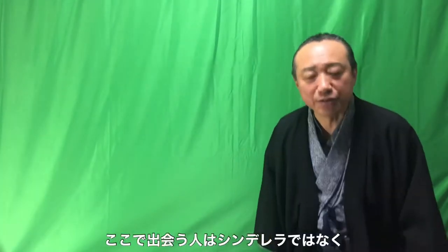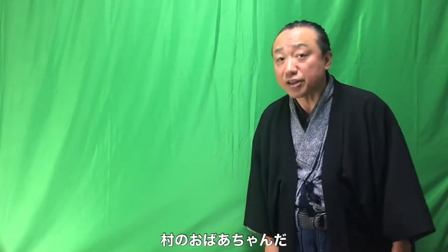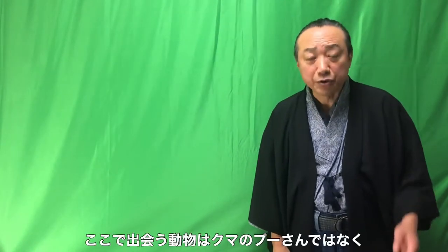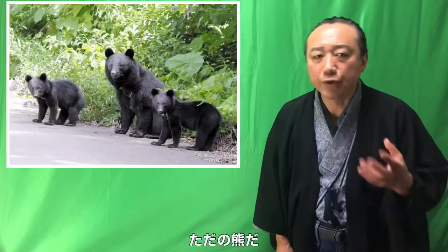The person you meet there is not Cinderella, but the elderly village ladies. The animal you meet there is not Winnie the Pooh, but a real bear. At least, I met a monkey.